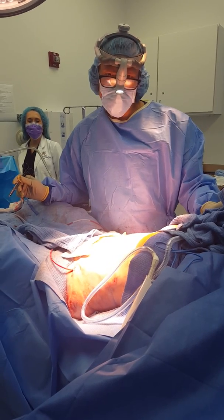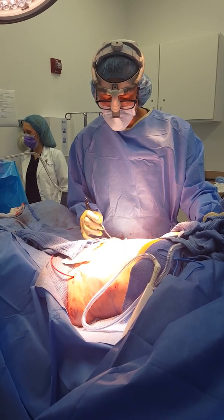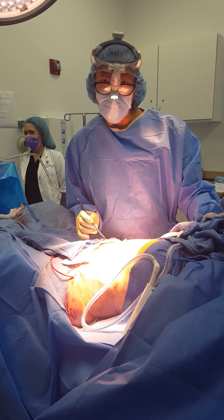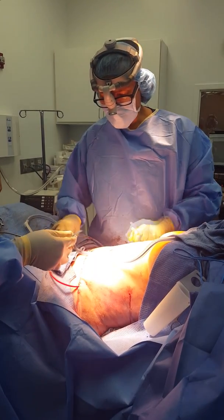What we have left to do is just inset the belly button, which we marked on the midline of the body. And so right in there is where we'll inset the belly button. You have a new belly button.